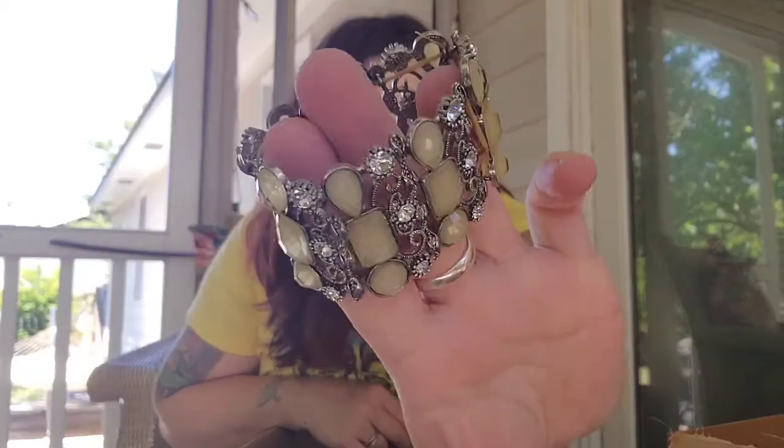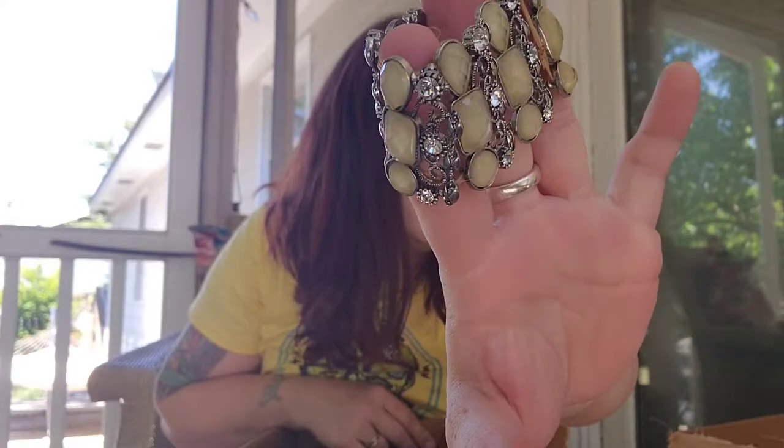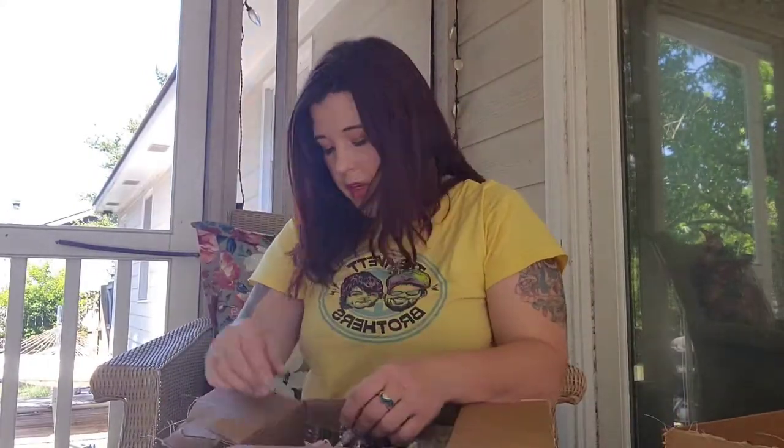It looks like it's messed up right here. Like it's almost missing something. Right there. I don't know. I'll have to look at that some more later.